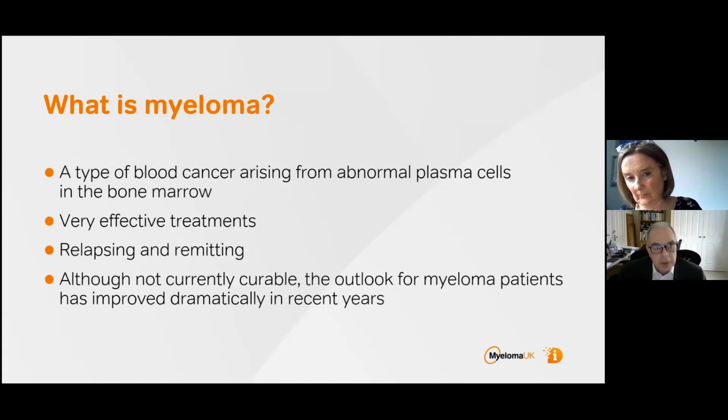So, multiple myeloma, or myeloma, is a sort of blood cancer. It arises from abnormal or malignant plasma cells in the bone marrow. And it's the condition that I suppose most people with active myeloma are discussing with Myeloma UK and their healthcare professionals. I think what's worth stressing is that there are now very effective treatments for multiple myeloma.